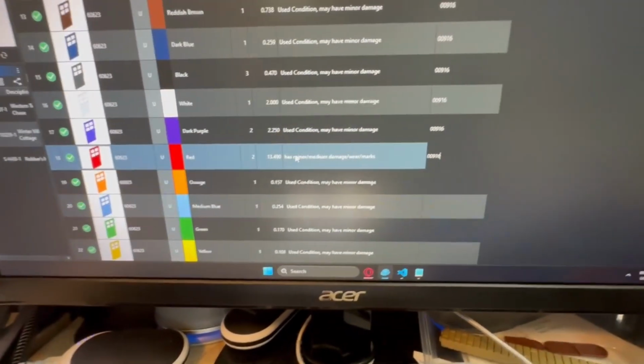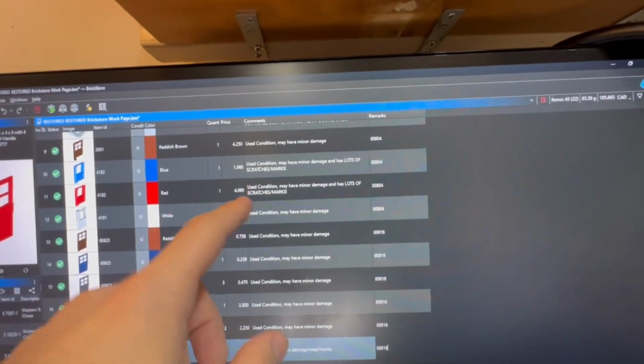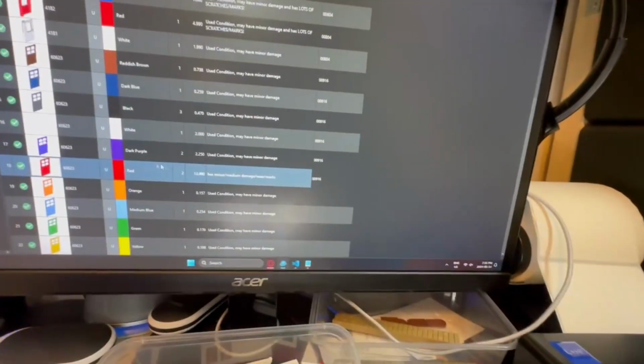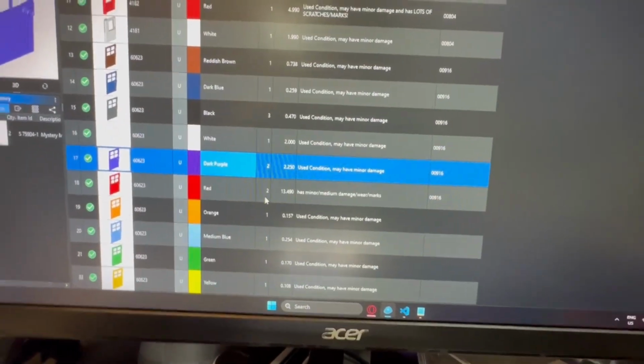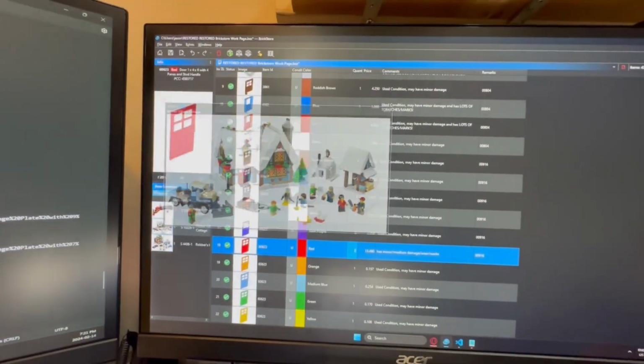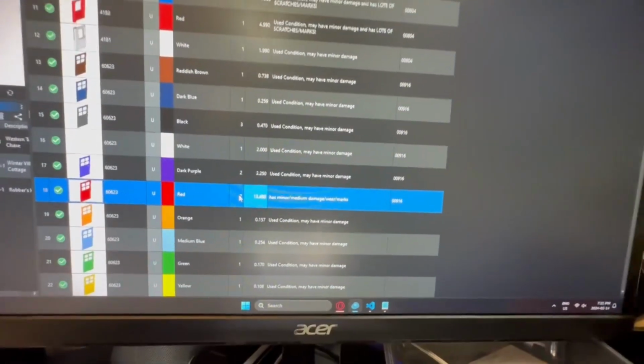Some other interesting and unexpected finds were these doors. This door was $5. This door was $4. The dark purple doors are from the Mystery Mansion. I think that's what it's called. Let me double check. Yeah, the Mystery Mansion. And so those are a couple bucks. Then the most surprising one is the red doors, which are from this train, and the one Winter Village set, and then the other is a police set, and those ones are about 10-15 bucks each. So those were some really unexpected finds, so it's always good to keep an eye out for those ones.